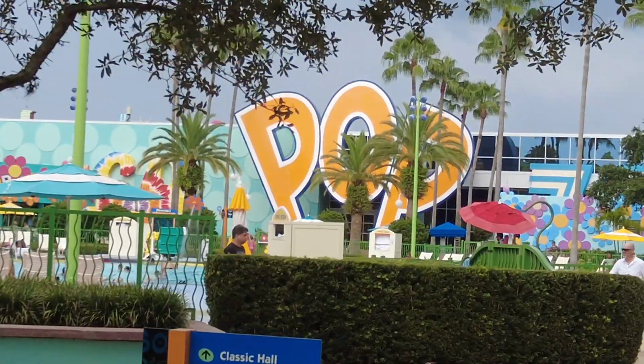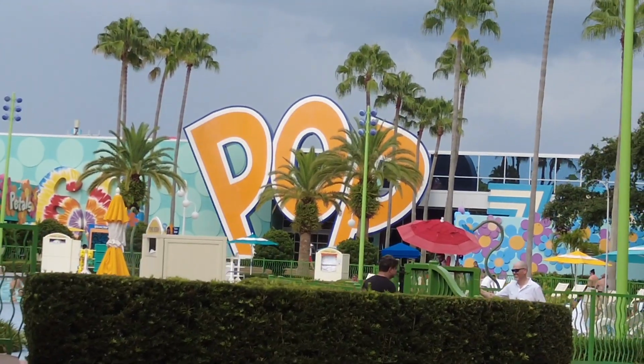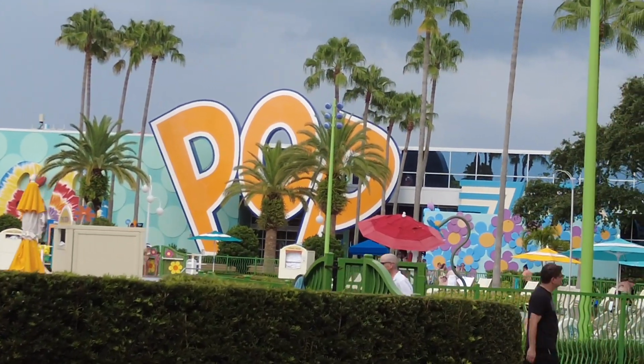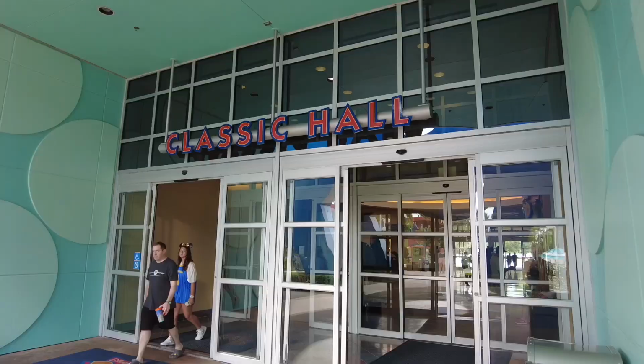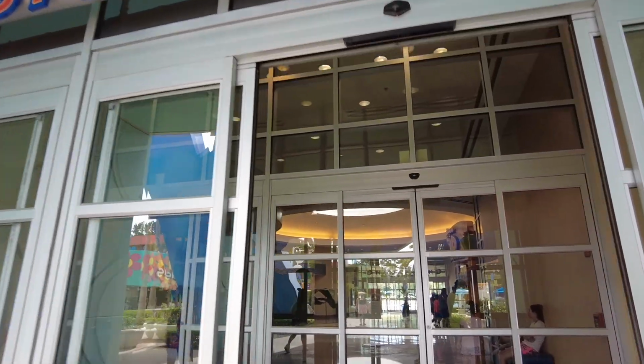right behind this pop sign, that is the Classic Hall. So we're going to make our way inside and take a look around. All right, so we are walking into the Classic Hall.